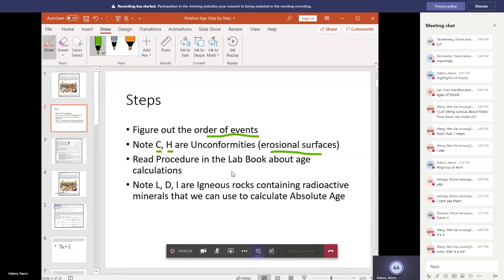And then there's a procedure to follow in the lab book about the age calculations. I'll give you my understanding of it and show you how to do it my way, but you can also follow the lab procedure out of the book. It's fairly simple. And then something else to note in the cross-section is that there are 3 igneous rock units, letter L, letter D, and letter I. And it's as if those rock units were sampled. You go out and you break off a piece of them.